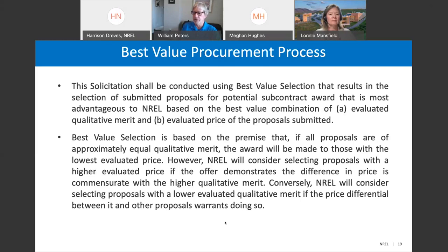Best value selection is based on the premise that if all proposals are of approximately equal qualitative merit, the award would be made to those with the lowest evaluated price. However, NREL will consider selecting proposals with a higher evaluated price if the offer demonstrates the difference in price is commensurate with the higher qualitative merit. Conversely, NREL will consider selecting proposals with a lower evaluated qualitative merit if the price differential between it and the other proposals warrants doing so. Next slide.